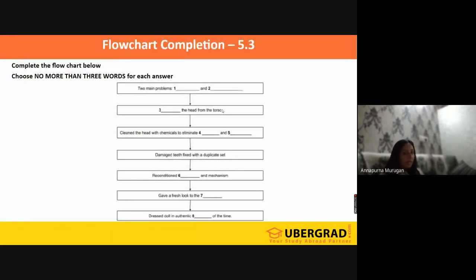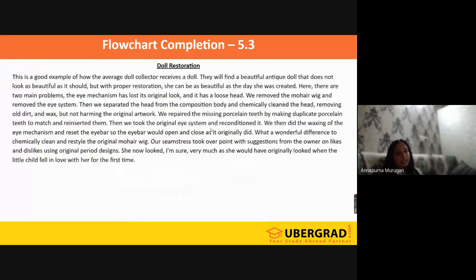Separated. The answer for the third one should be separated. Okay. Then they clean the head with chemicals to eliminate something and something. So now, fourth and fifth, what is that? They clean the head with chemicals, it seems, to eliminate something and something.